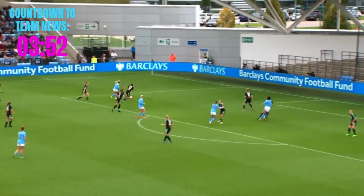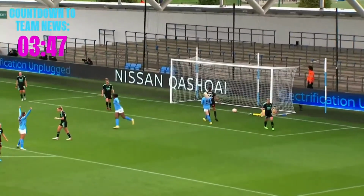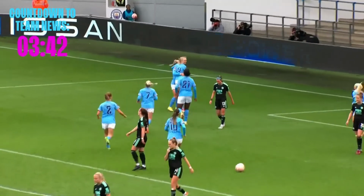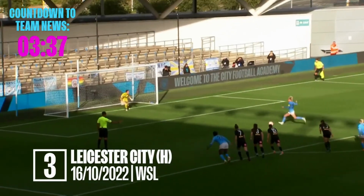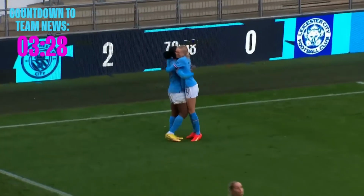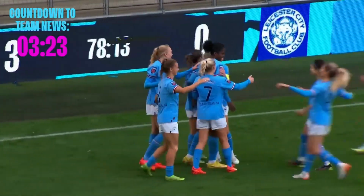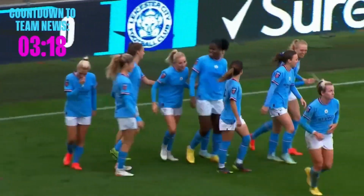Well, that was a Lauren Hemp turn from the left-hand side, and just the chip to the head of Shaw, who managed to head it past Lavelle and in. Greenwood from the penalty spot steps up, it's saved by Lavelle, but Shaw follows up to turn it in. Well, the penalty saved by Lavelle. Shaw, though, there to mop up, and she makes it Manchester City 3, Leicester City 0.